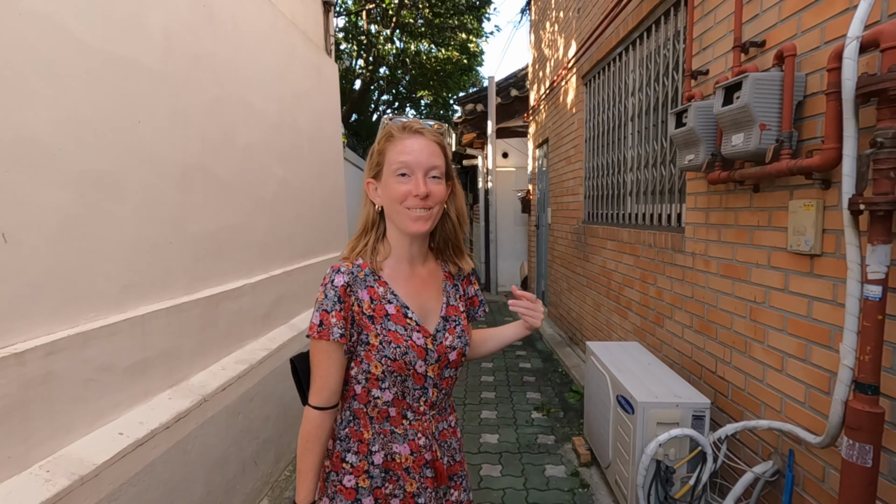So we are in the Bukchon Hanok village, which is a traditional village here in Seoul, meant to look like it did 600 years ago, although people are still living in these houses today, and you can actually come and stay here yourself. But we're about to go explore all the nooks and crannies of Bukchon Hanok village. Let's go.